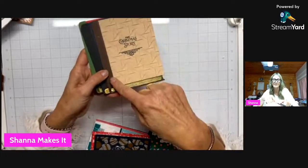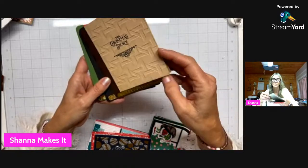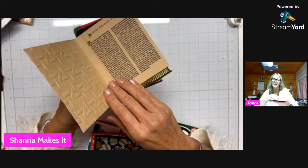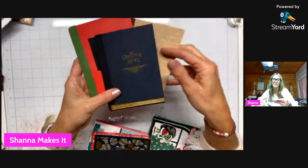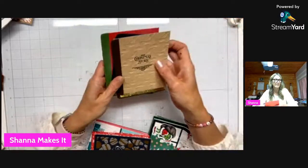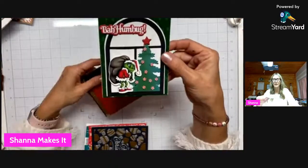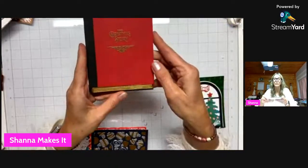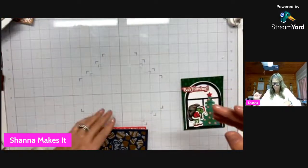So basically, it's a die set that does all the pieces for your die, and then you get the stamp set and just stamp that on there. And then you have some embellishments, and so that's what I did there. So I really like those. I've got some more Bah Humbug. There's another red one that I did of the Christmas story. So I guess I have 4 of those.